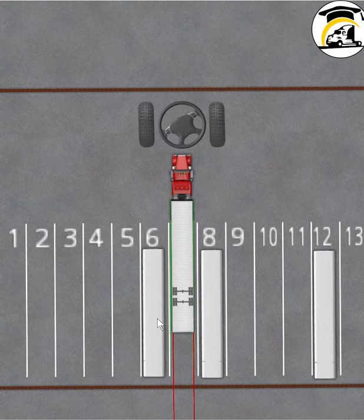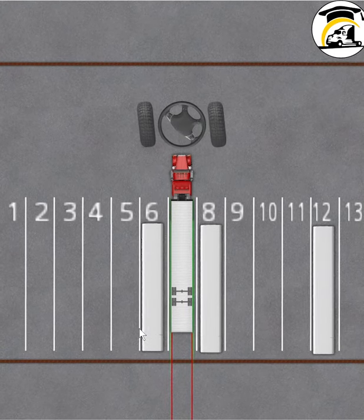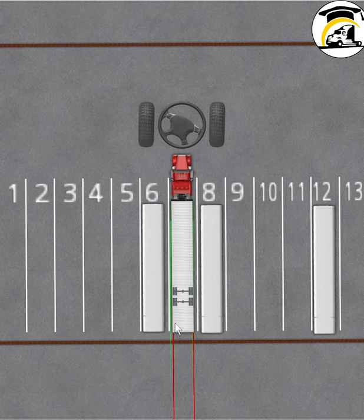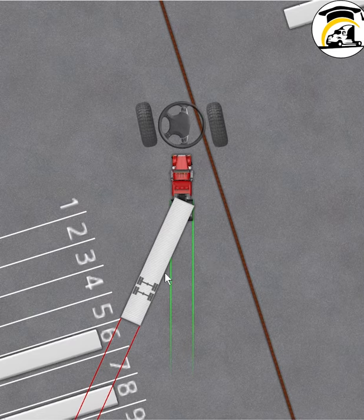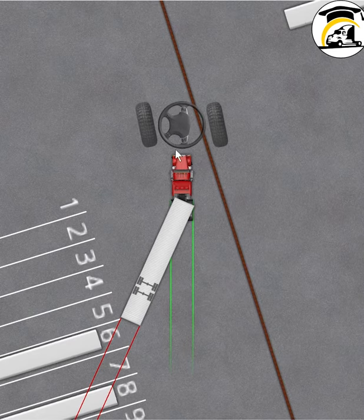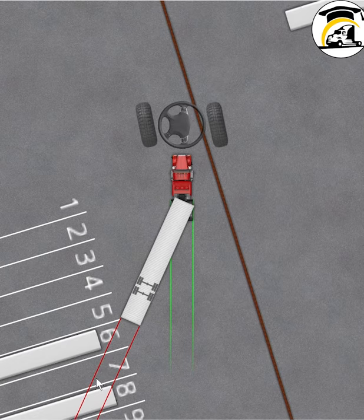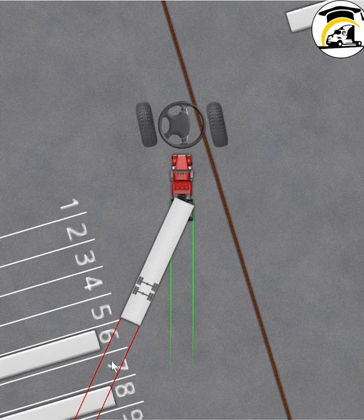Again, reminding you guys that the physics in this is pretty much identical to the real world. If you want to see that again, just rewind it. I'm not going to do it again in this video. Now, this is a very common position that new drivers put themselves into as well. They can tell that their trailer is pointing towards the space, but their axles are all the way forward, which means that they need to swing. This is not ideal.